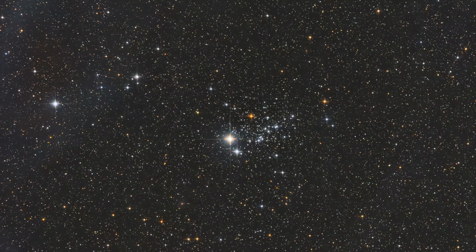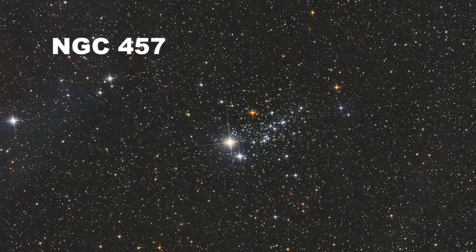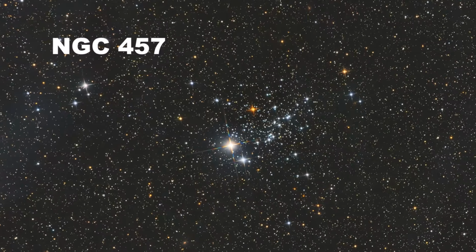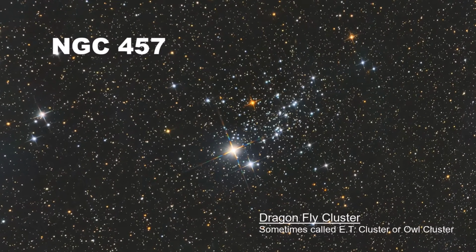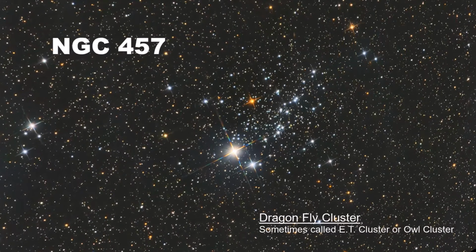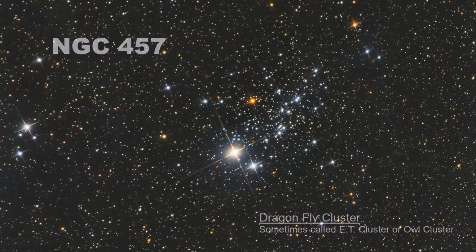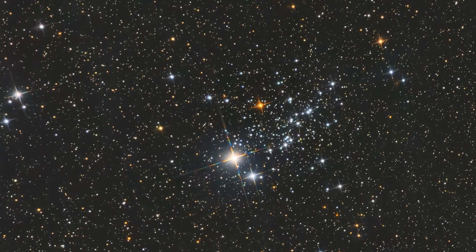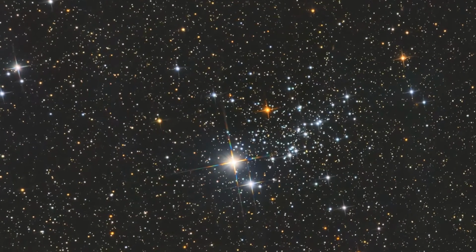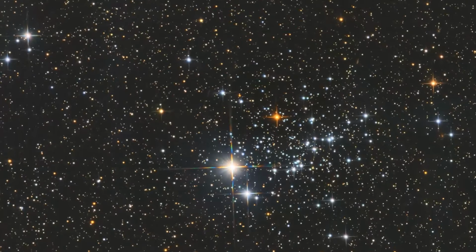So the next destination is NGC 457, and it's also in the constellation of Cassiopeia, and it is known as the Dragonfly Cluster. And sometimes it gets the nickname the ET Cluster or the Owl Cluster. I can see all three in this asterism. It's a beautiful example of how the human imagination projects itself into the cosmos.